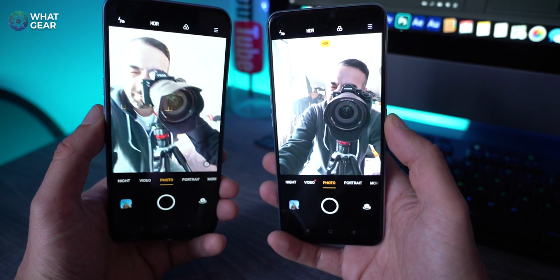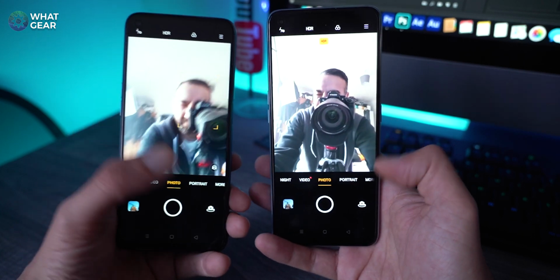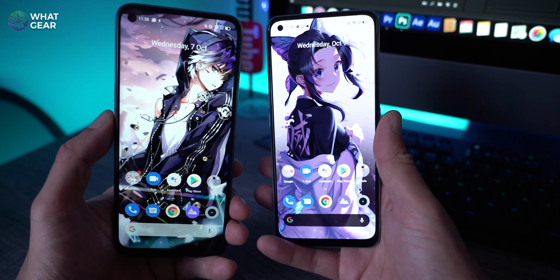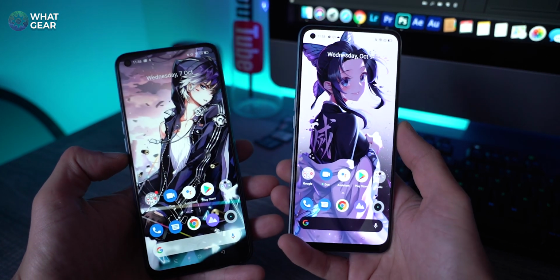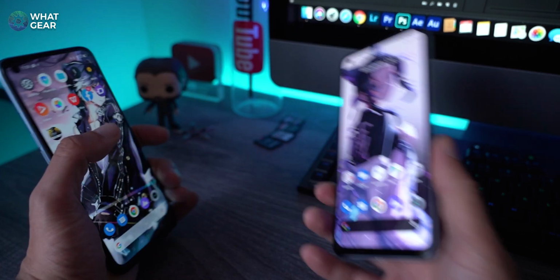Now when it comes to the selfie shooters, both have the punch hole style cutout, if you didn't notice that earlier. And if you put them side by side, you'll notice the 7 Pro cutout is ever so slightly smaller than the regular 7, and there is a difference in hardware behind those as well. So the Realme 7 sensor is a 16 megapixel camera, whereas the 7 Pro is double that at 32 megapixels. So again, you pay a little bit more money and you get a little bit more for your money.